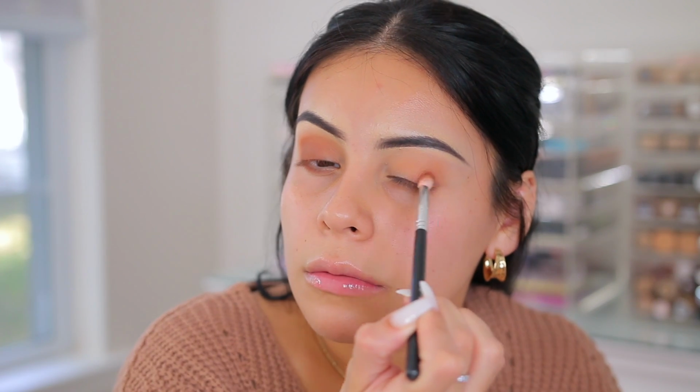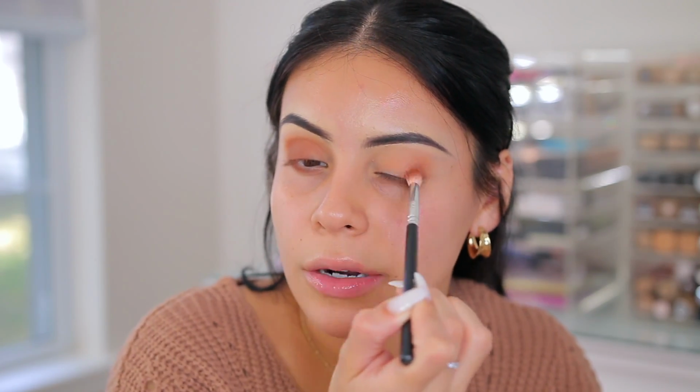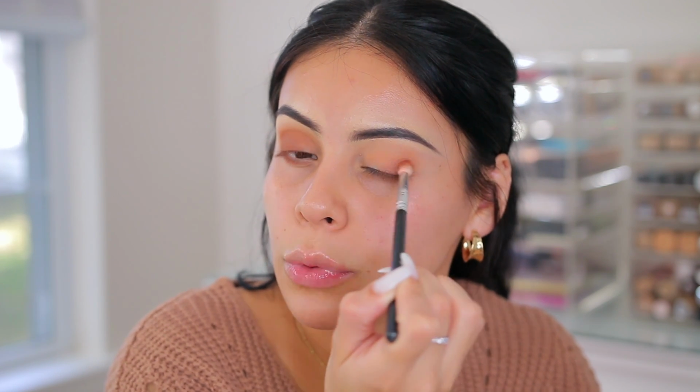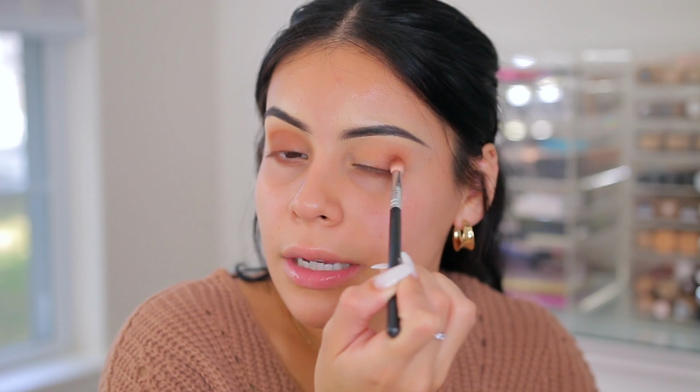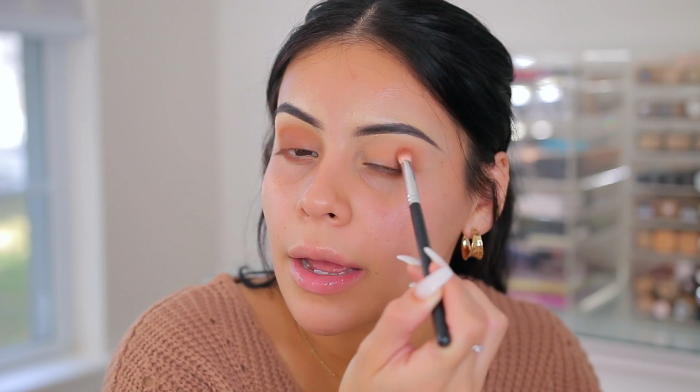It always happens, even when I tap off the excess. And I mean, I'm not dipping super hard in here. There is some kickback with this palette in particular. Nothing crazy, but it's definitely there. I feel like that happens a lot when the shadows are really buttery and smooth. So again, it doesn't really bother me, but I always like to mention it because I know some people are super picky with that kind of stuff.